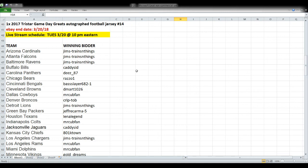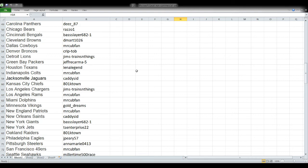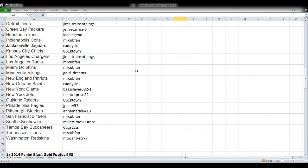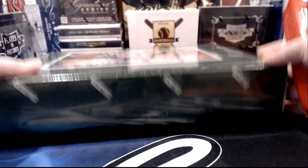This is 2017 Tristar Game Day Great autographed football jersey break number 14. Like our other auction, ended tonight, March the 20th. Live streaming tonight, March the 20th. And I see we've got several bidders in here with multiple teams, so playing the odds, that's a good way to go. Hopefully it's going to bring you some good luck.